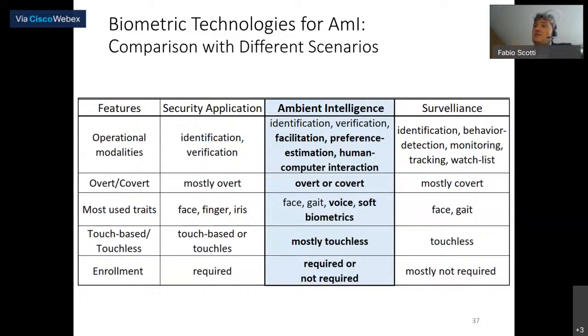Ambient intelligence is something in the middle, because it is not just identification, maybe it's profiling in this sense. And we are doing that not just for cybersecurity, but to improve the interaction. So it can be overt or covert, so the house can recognize who is entering the home to set the preset of the home with respect to the people inside in this moment in the house. So in this case, you want to be more friendly, more easy to use, so it will be the voice. So you want to go touchless in this sense.